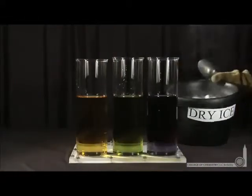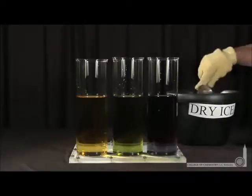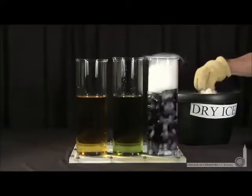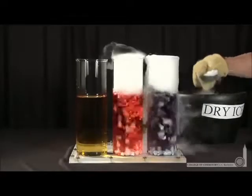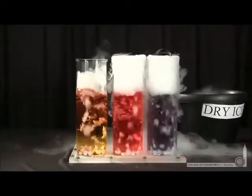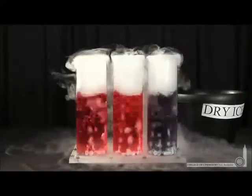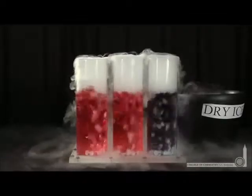We can demonstrate buffer capacity with these three solutions. The solution on the right is buffered, the center is basic and unbuffered, and the third is neutral and unbuffered. As we add dry ice, carbonic acid will form. But notice the solution on the right doesn't change in pH, while the solutions on the left rapidly change in pH, as we can tell by their color change. So, buffers resist change in pH.